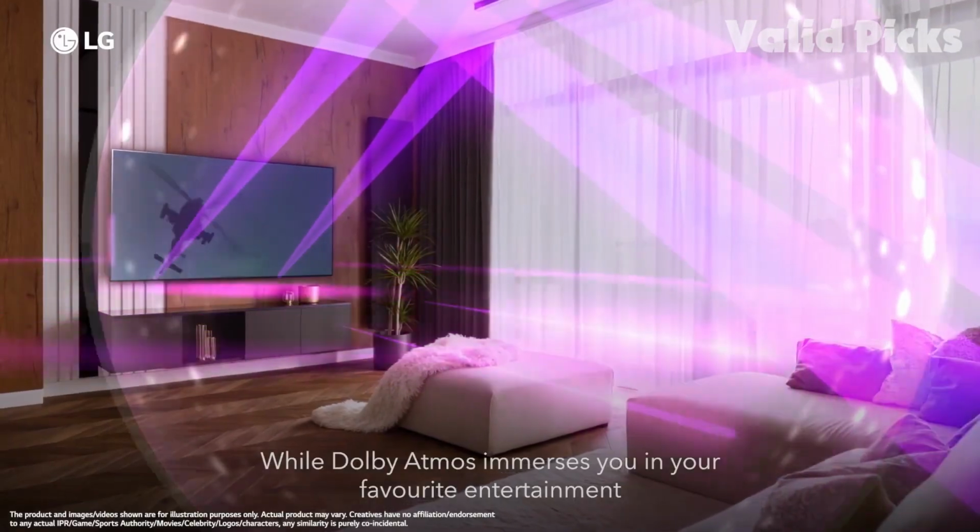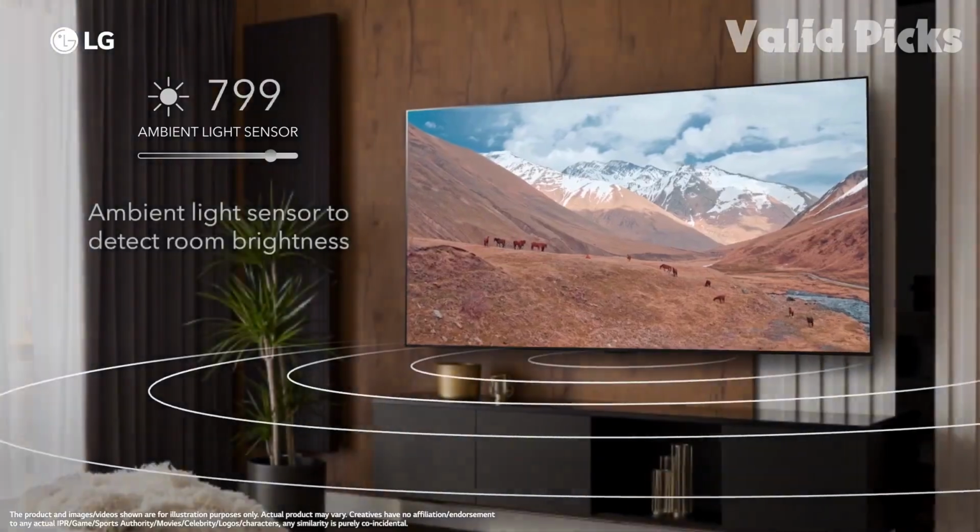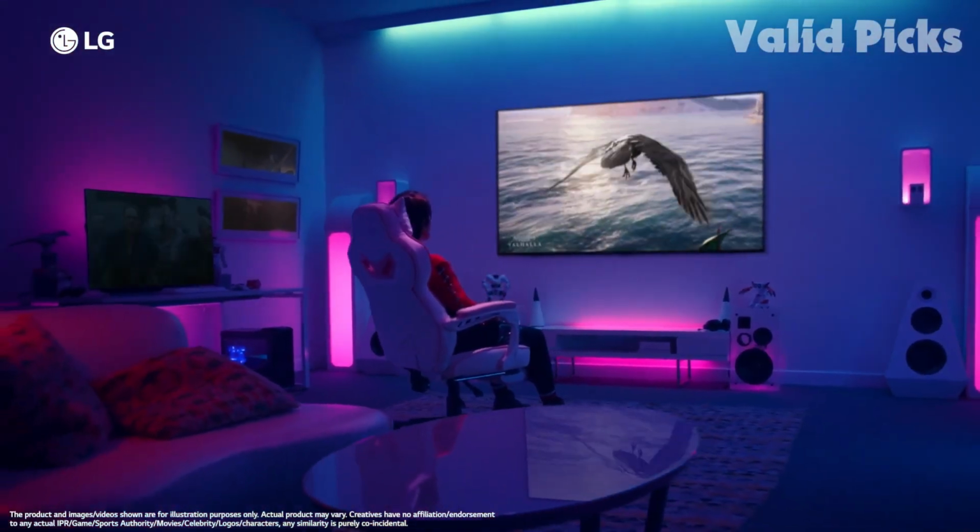No specific order, just the top contenders in the game. Ready to dive into the world of best 75-inch TVs 2024? Let's get started! Number 5.